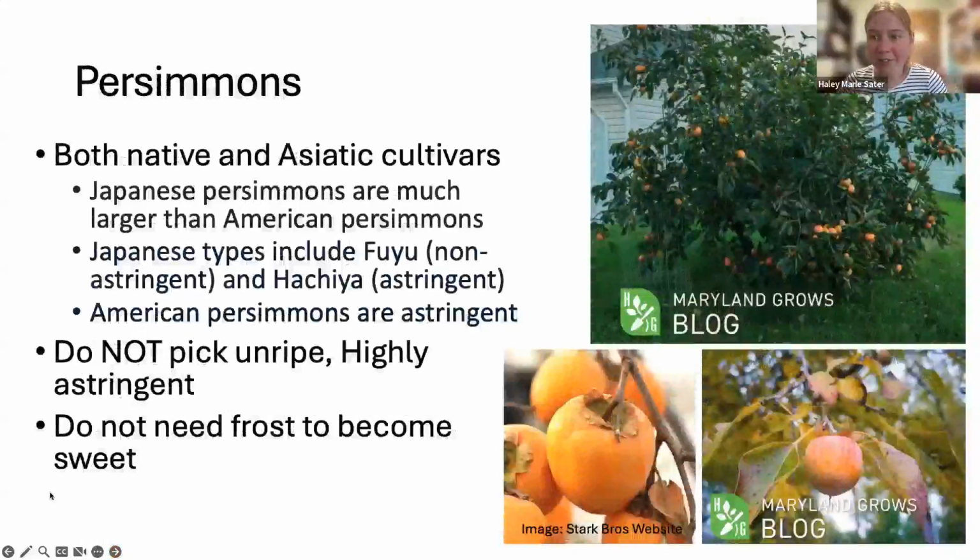Okay. Persimmons are another fruit, are non-native, but also native to the US. So the most common persimmon, if you have seen persimmons in grocery stores, or a lot of times you'll see them at Asian markets, are Japanese persimmons.